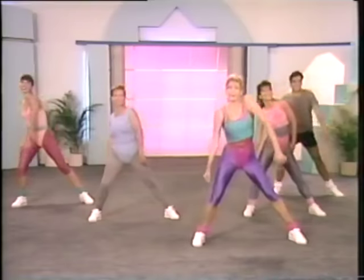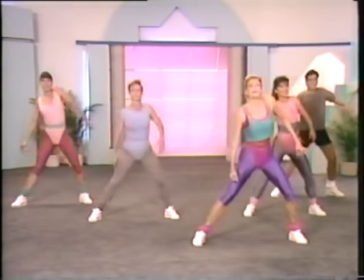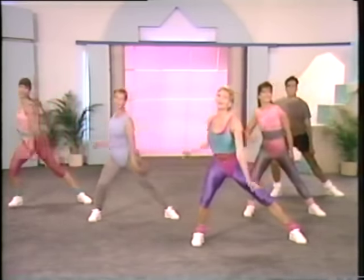Now lunge side to side. Take it one, two, three, four, five, six, seven. Now add a bigger move. Bat the elbow, you got it. And five, six. Now a straight arm back and circle. Really stretch that shoulder back. And four more. Five, six, seven.